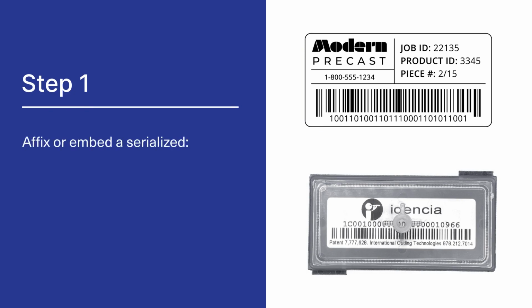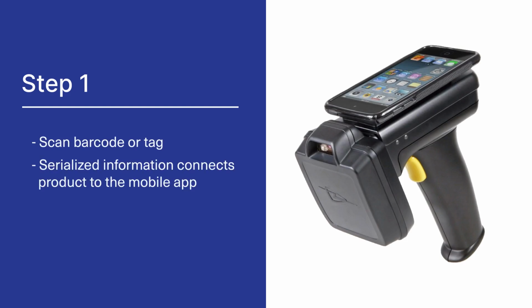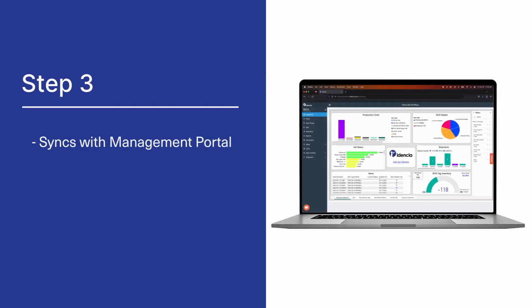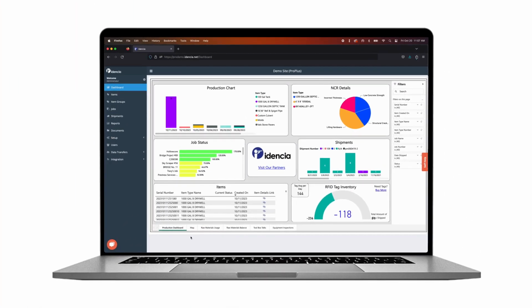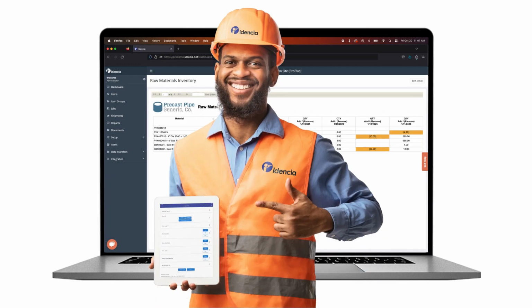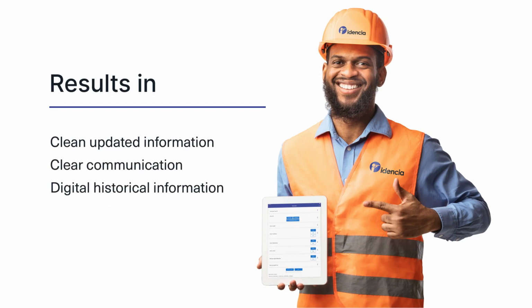It's very simple. It involves barcodes, which architectural precast manufacturers we've had as customers actually just insert in the mold. That barcode is scanned. That becomes the serial number of that mold or that product in the app. The data is collected, and that's all synced over to your management portal, as we call it, which hosts all the information. Every product has its own web page, and then we have dashboards for what's going on in the plant and reports for what's going on in the plant. As a result, the whiteboards become dashboards, Excel sheets become reports. Everything is collected in one central place. Therefore, you end up with clear, updated information that you can pass on to your customer.